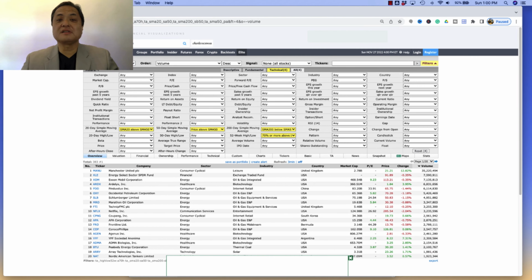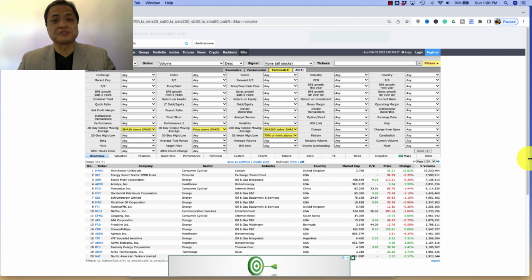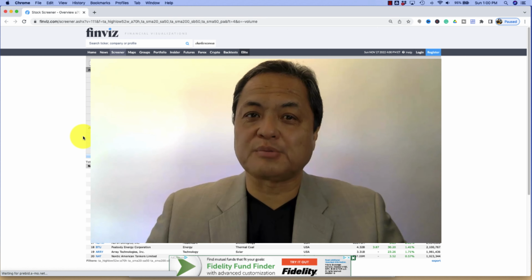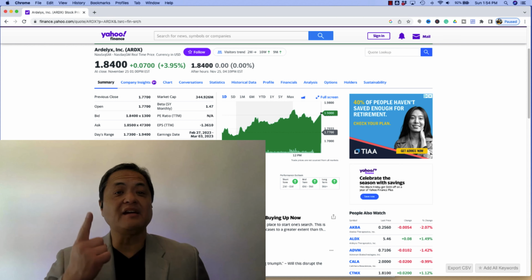As you can see, my screener is automatically populated with the criteria used to find those stocks that are in a bullish trend. And now I can specify more criteria to narrow the search and pick the stock that I'm going to be using for this cash secure put option trading challenge. And for this challenge, I ended up using a stock from a company called Ardelyx Incorporated, stock symbol ARDX.